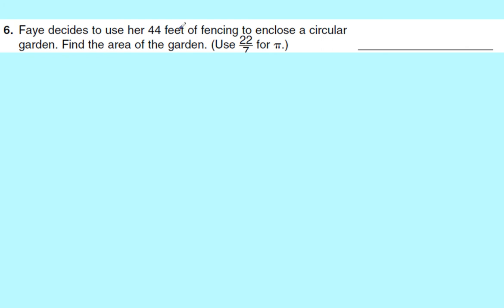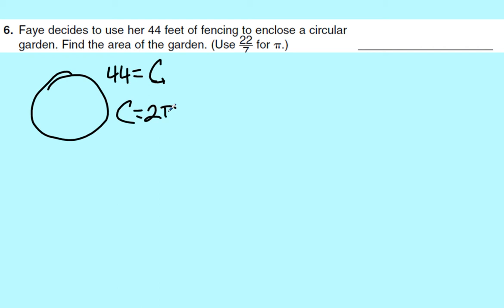So 44 feet is the fence, which means if this is a perfect circle, this 44 feet is the circumference, C, right? And circumference is 2 pi r. And then further it tells us that pi is 22/7. And actually, I don't know why I keep writing c, because we know that c is just 44, times some number r. This works out kind of nicely, almost as if it's done on purpose. 2 times 22 is 44, divided by 7 times r. We just multiply these together.